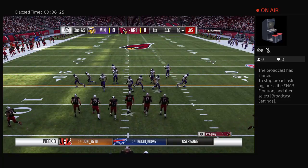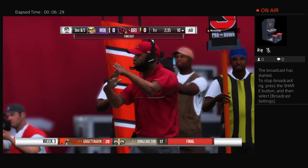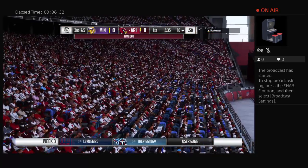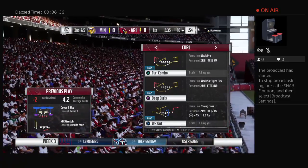And on 3rd down, a nickel formation here defensively. Play clock down to 2, and we get a signal and a timeout. They'll have 2 remaining as we step aside here in this first quarter.